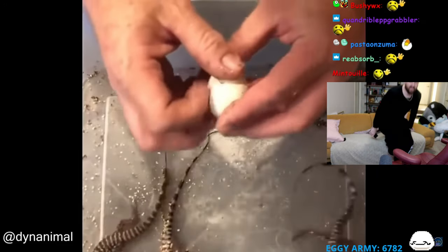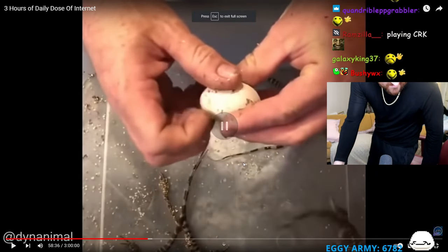Many reptile breeders tickle the shell of an egg to see if it's ready to hatch.